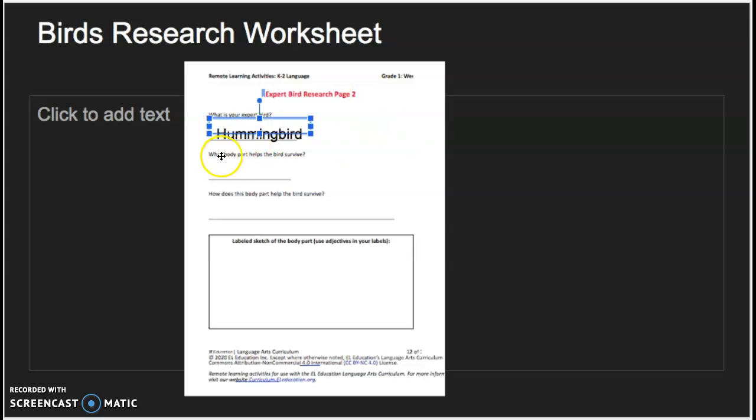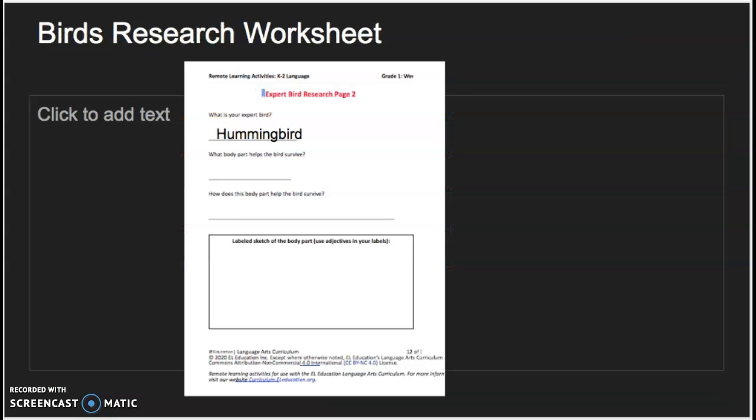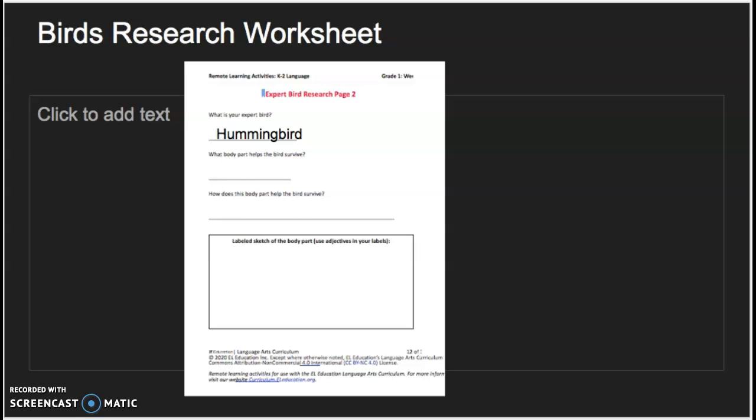The next question says, what body part helps the bird survive? So let's think about what we read. Let's think about these pictures. What body part helps the bird survive? I remember that it said the bird sticks its long beak inside. Then it uses its long tongue to reach the nectar. So I'm thinking that the beak is long, and that's important to help the bird eat and drink nectar. So I wrote the beak.